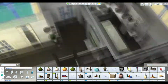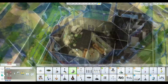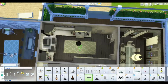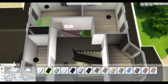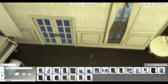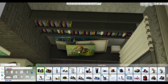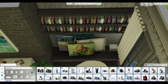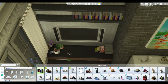I use paintings around this whole house, the paintings that Sims make, because A, they look lovely, and B, Marcella is a painter. So I imagine she'd make a lot of paintings to put around the house. In the dining room and in certain areas I put a different light, kind of fancy, almost like a mini chandelier thing. I think that's a good thing to put over dining tables because it's fancy and it just looks good.